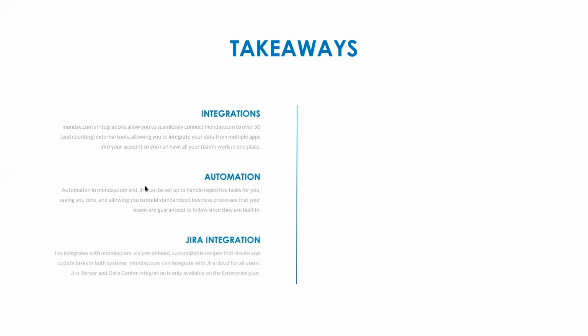Now, Jira integrates with monday.com via predefined customizable recipes that create and update tasks in both systems. Monday.com can integrate with Jira Cloud at all subscription levels. Jira Server and Data Center integration is available only on the enterprise plan, though. Now, you're going to want to set up a two-way sync between monday.com and Jira to ensure your teams work with data that matches in both platforms and is always up to date.